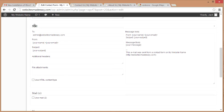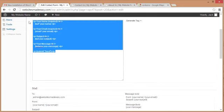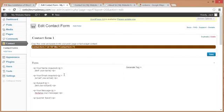Under Mail, you can change which email address the submissions of the form get sent to. So if you want people's messages to get sent to your email address or the business's email address, you can specify that email address here. Once you're happy with it though, you just copy this short code up here in the brown box, then go back to your page.